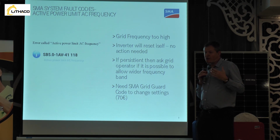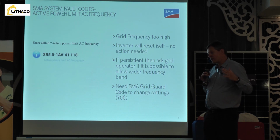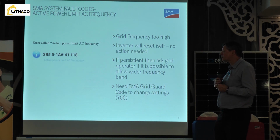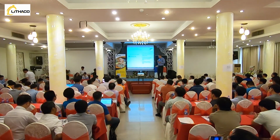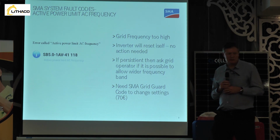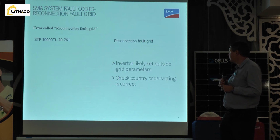If this is possible, then you can obtain a grid guard code from SMA and you're then able to change that frequency band. But if the inverter cannot fix it itself, we have to contact an electrician to adjust the frequency of the current. Another way is to use the SMA grid guard code to change the frequency range of the system, which costs about 70 pounds for this SMA service.